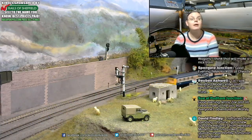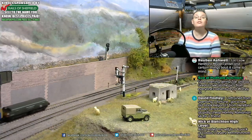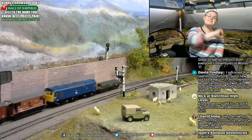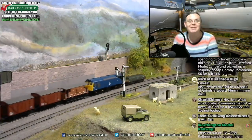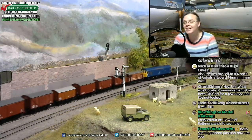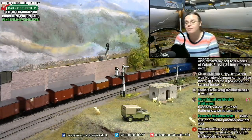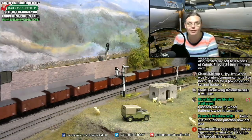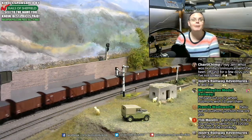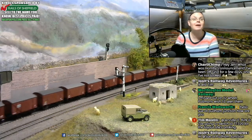Nick at Bletchton High Levels has managed to scout out a brand new old stock Devon Bell observation coach for £35. That was on the same stand because there was 2 of them at the very start of the show, and I did share a picture, and that price is incredible for a very hard to get item. There are 2 of them, and I knew that they'd be gone very quickly, but I think you got yourself a great bargain.